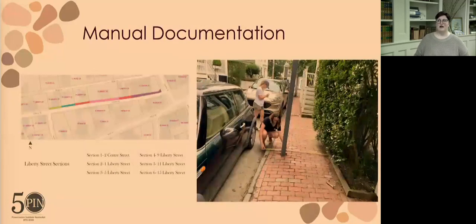So when talking about manual documentation, I had 2 students from the Preservation Institute last summer to assist with the project, as they're pictured here on the right. We measured the length, width, and height of every curb. We made sure that our brick size was average as we moved down the sidewalk.